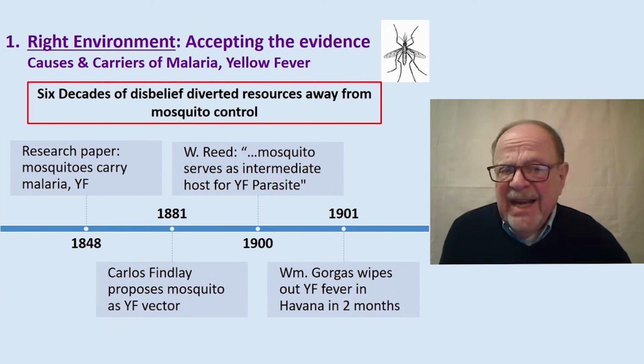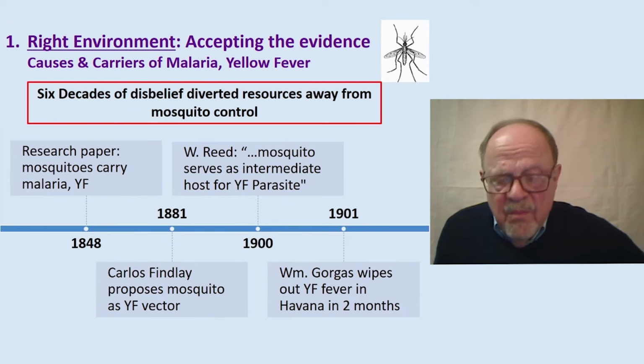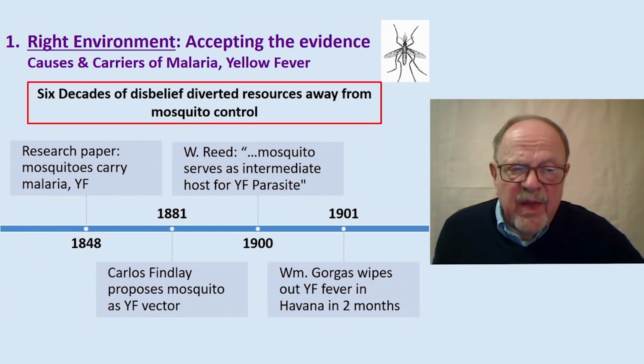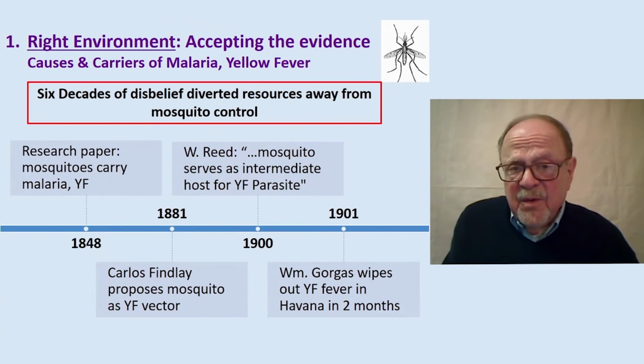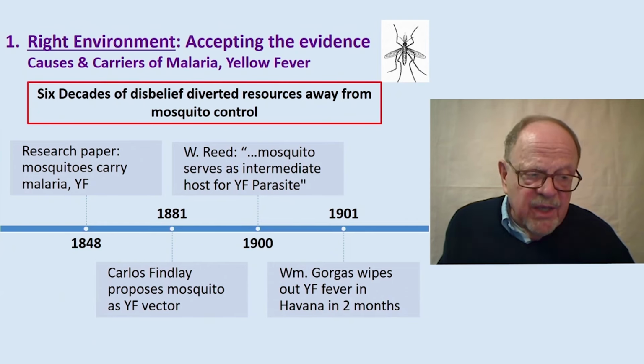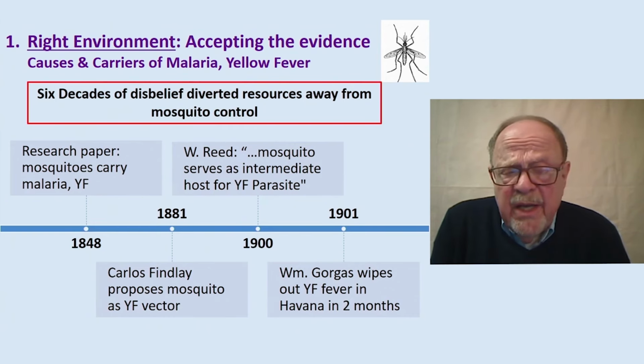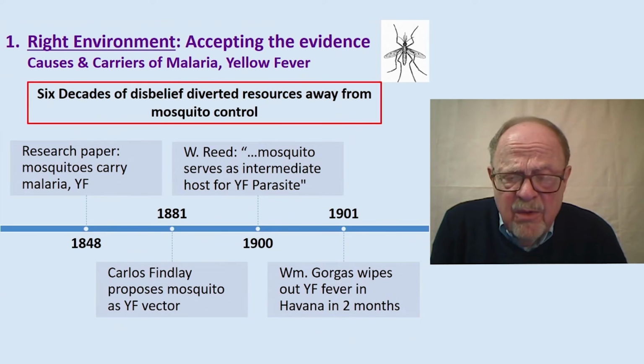It was nearly 6 decades before the construction of the Panama Canal, and it took that long for decision makers and the public to accept the notion that the mosquito was the carrier of these diseases. There were many articles in the medical literature over that period of time, but it took a long time for those to be accepted. This is sort of a lesson for today. We're seeing a similar kind of problem when we find that scientific facts are sometimes disputed because people are opposed or people don't understand.